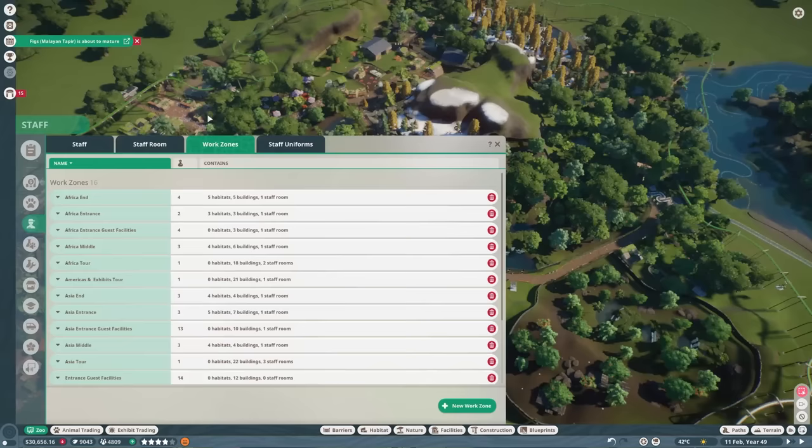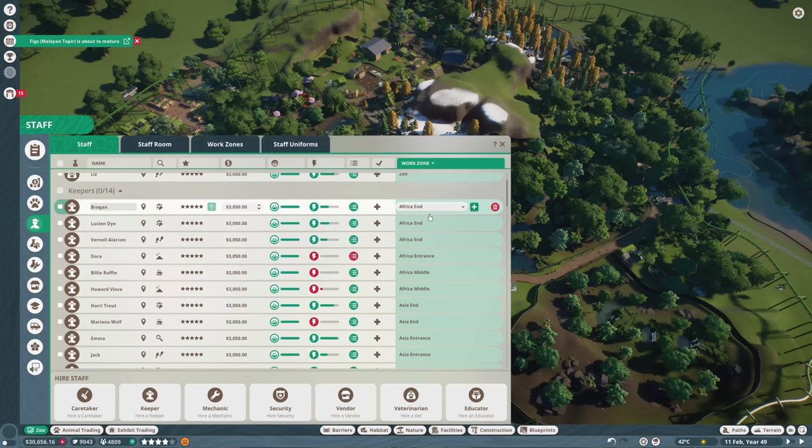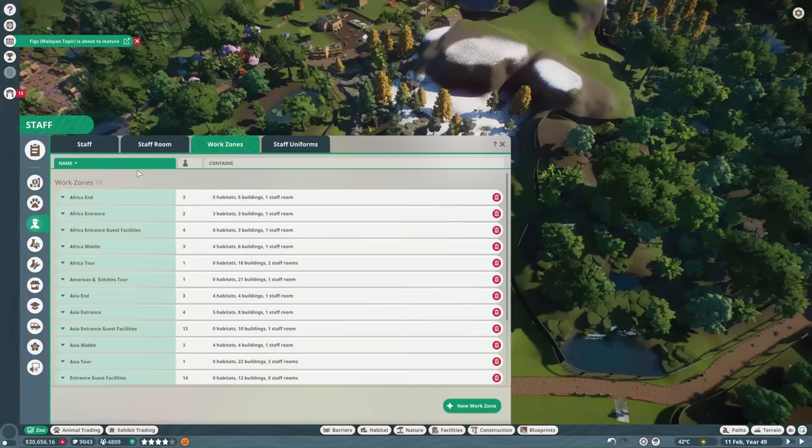Let's see how many keepers we've got on the different work zones. So at the minute, we've got 3 on Africa End, which we don't need. So maybe we should have... Let's move one of these over to Asia Entrance. And then we'll just add it in to the Asia Entrance work zone. And we also need to add it into the zoo work zone.